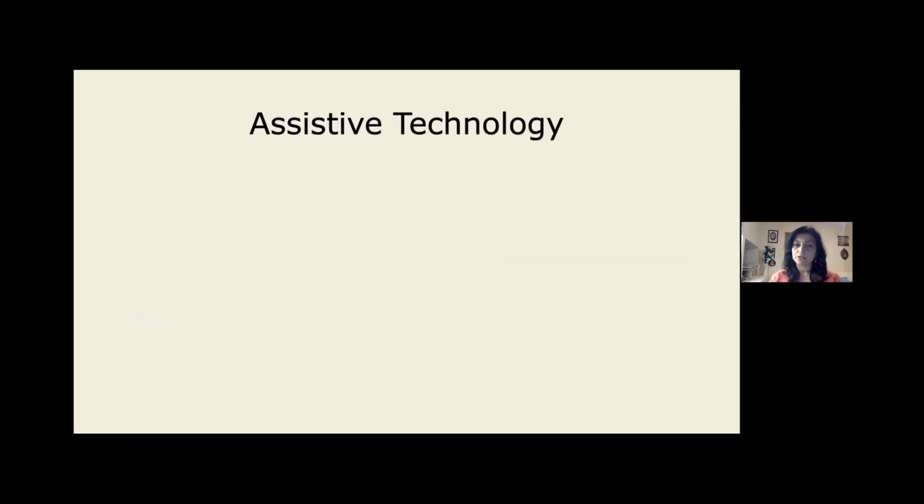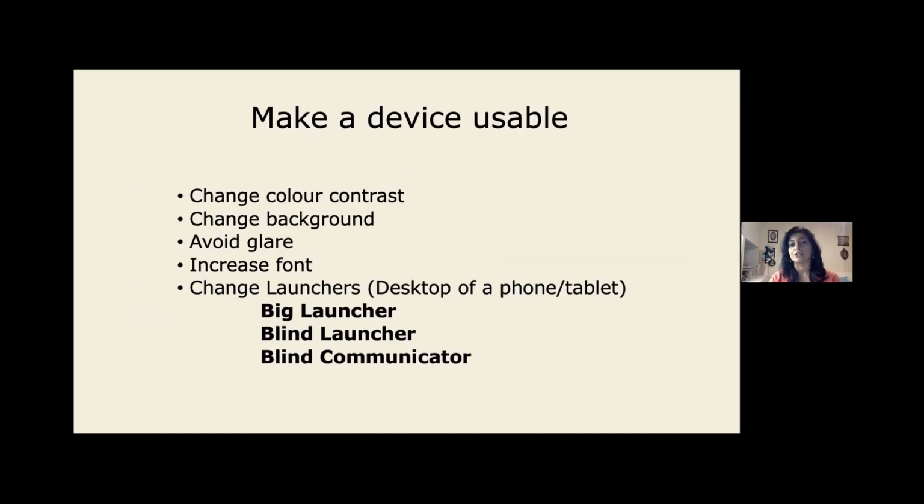Now this was about glasses, and what else? How else can we help our daily activities? It would be through assistive technology, using different devices and trying to adapt the settings accordingly. That's quite a detailed talk, which we can probably do next time, but just to briefly go through it, you can do things like changing the color contrast.